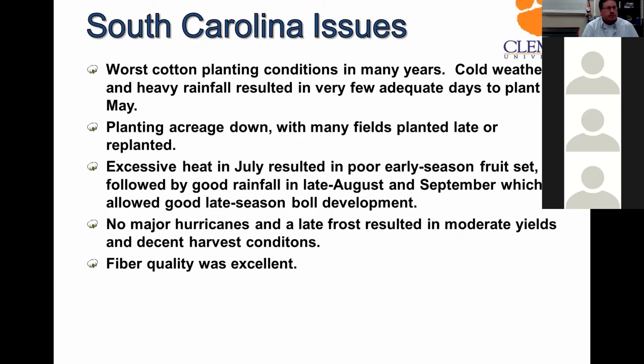And then Tropical Storm Bertha came through. And this one dumped 6 to 9 inches, depending on where you are on our field. So pretty much put our May planting out of commission. We had some acreage go in late. A lot of cotton was planted that last week of May, first 2 weeks of June, or replanted during that time. We faced some excessive heat in July, which resulted in some poor early fruit set with some of this late planted cotton.